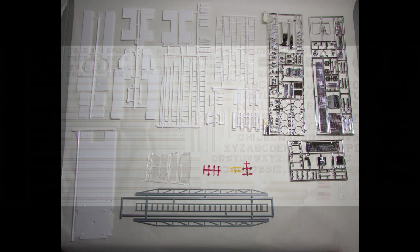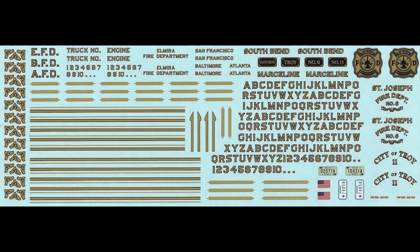Here are the decals for the kit. As you can see, the register is pretty good. The colors are pretty authentic. There's also city markings for a number of localities here. And you probably won't need setting solution for most of these. They go on flat panels. But be sure to use plenty of warm water to position them, and then squeeze off any water with soft Kleenex.